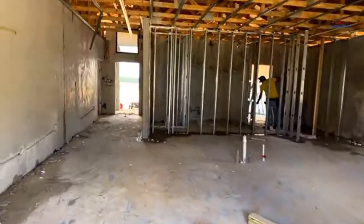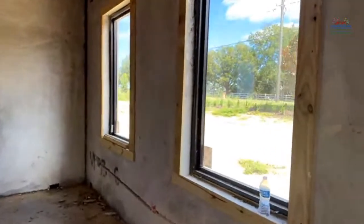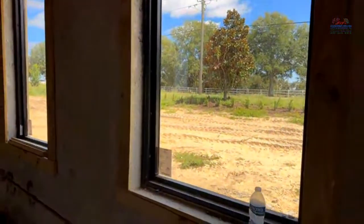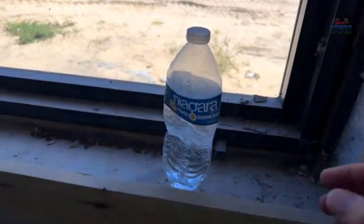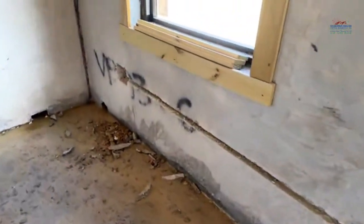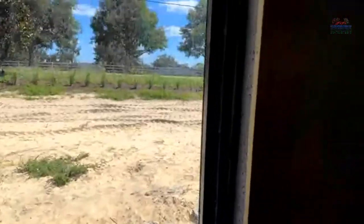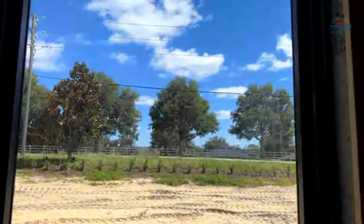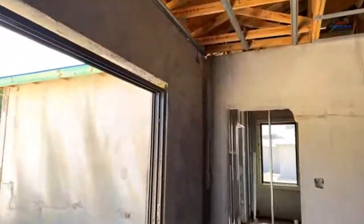Everybody's working today. Okay, so any comments, any questions? Look at those windows. So obviously they open that way. I'm not going to open them now. But look, oh my God, what big, beautiful windows. And when you live in Central Florida, it's nice to have big, beautiful windows.